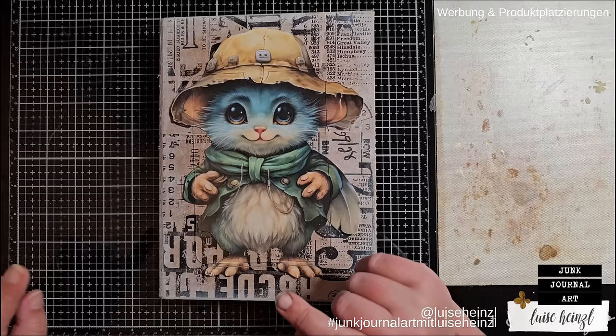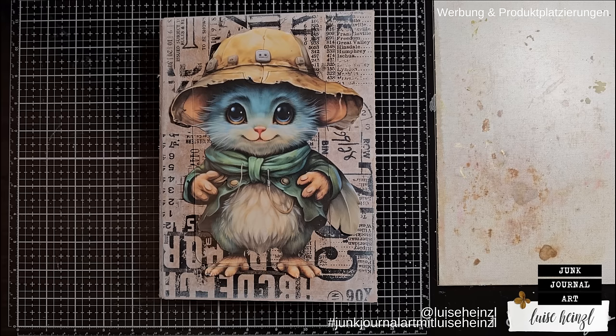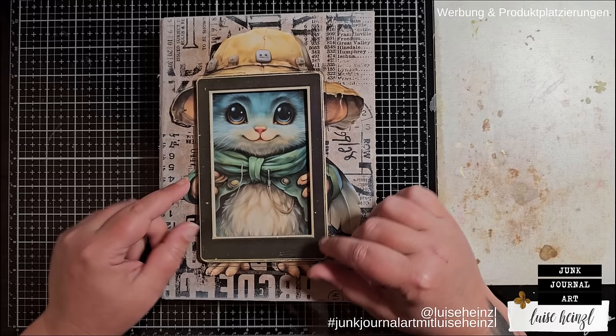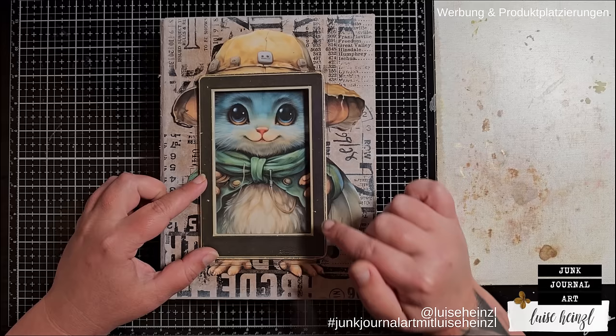I found something that can help me. Where is it now? Holy crap, I have not thrown it away, but I've just put it to the other table. So this is one of those baseboard frames by Tim Holtz, and I really like this frame. But it has some problems. I can't use this, exactly this, but I can use it as a template.